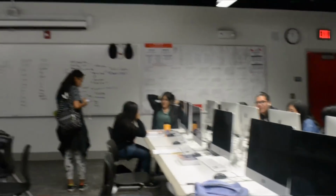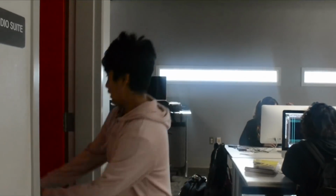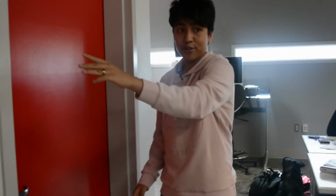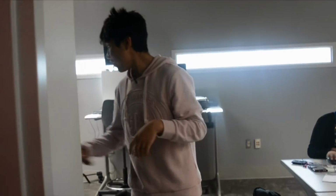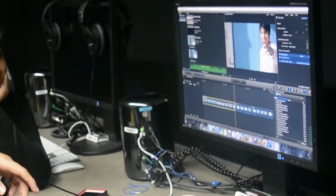This is where every computer here is where we get our ideas. This is the audio suite when we do the stand-ups, voiceovers. No way. My bad. Okay, so that was the audio suite. Here we also have other computers where we can edit and stuff. And here we have our own editor who does 4474, doing our own video.